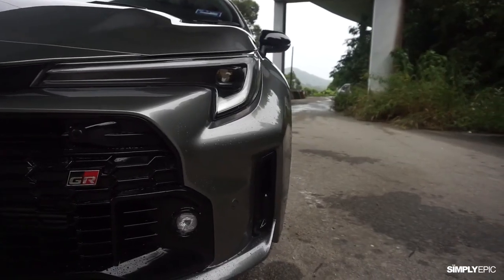So for you guys out there that own a GR Corolla, if you didn't know about the issue, now you know. From what the owner told me, you actually hear some sort of humming sound before the thing fully breaks. So once you hear that sound, better send it for a checkup.